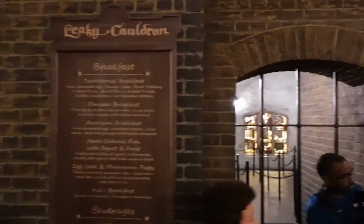They only have it at one location, which is the Leaky Cauldron, as far as I'm aware. And we're going to go see it. We're going to try it out. I want to see if it's any good. Milk doesn't really work for me very well, so I'm hoping maybe this is a little bit better. Stay tuned. We'll let you know what we think.